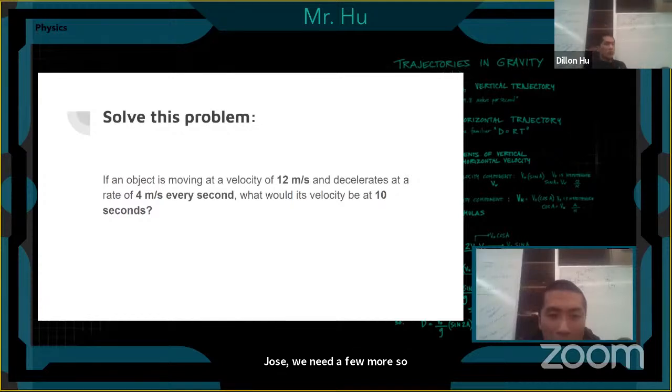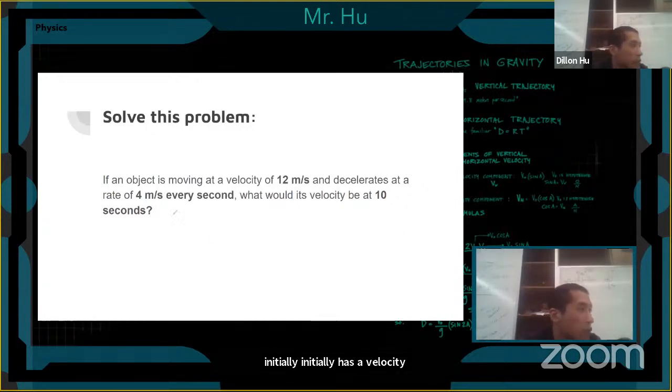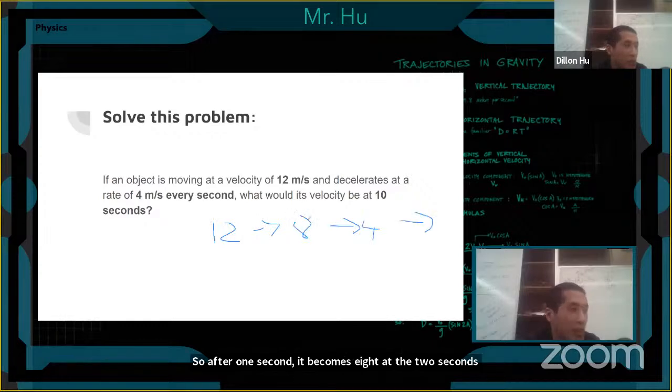So what would its velocity be at 10 seconds? The velocity is actually going to be negative 28 meters per second. So how do we get negative 28? Well, basically our car initially has a velocity of 12. After 1 second, it becomes 8. After 2 seconds, it becomes 4. After 3 seconds, it becomes 0.